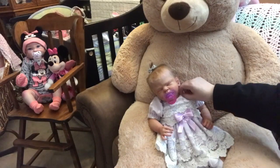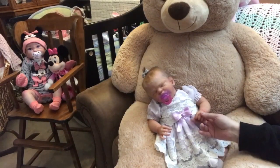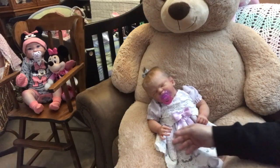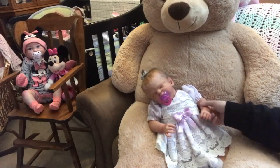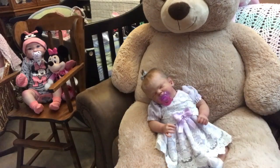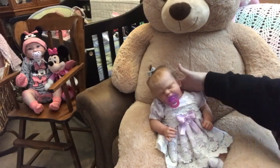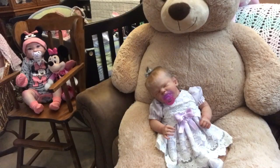But so many people message me asking me if she was silicone, because she looks silicone in her photos. And she really does look silicone, but she's not. She is vinyl. But she's a softer vinyl. It's squishier. But yeah, with the way her creasing and everything's done, you would think she was a silicone baby. Even at the show, people were asking if she was silicone. She's just gorgeous.